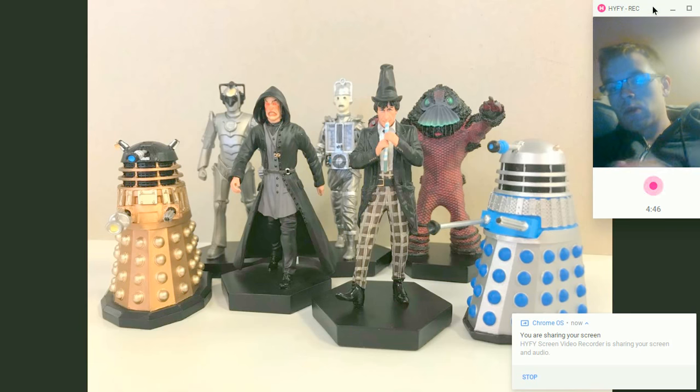Smiler or Whiner, whatever you like to call him, a bit hard. Dalek, easy. So all of these are just basically reused if you think about it, except for the Smiler and the Whiner.